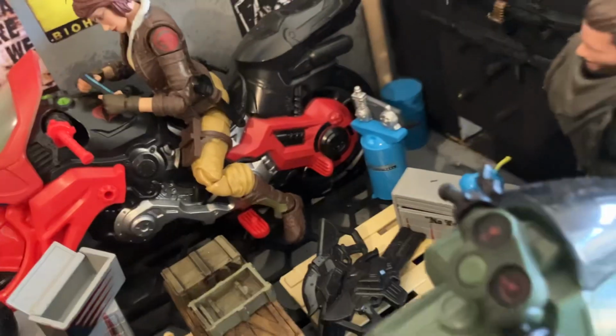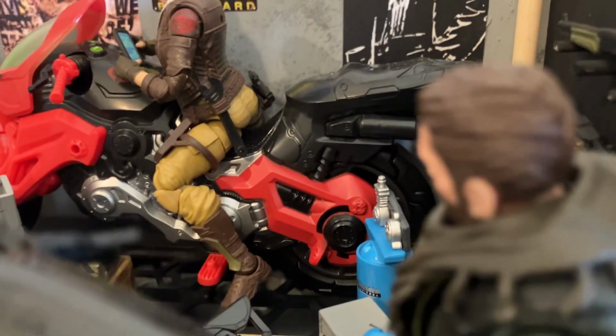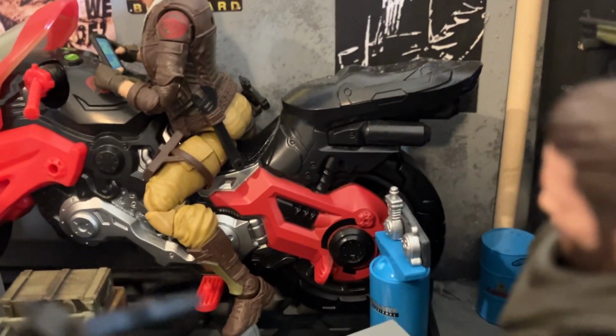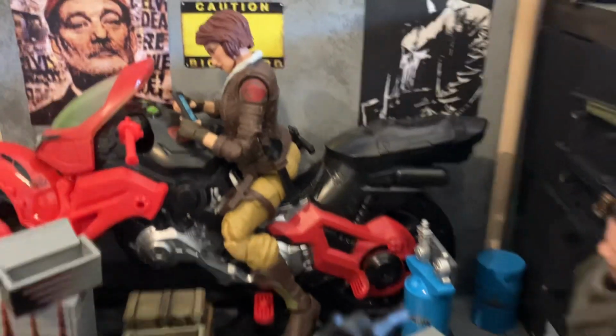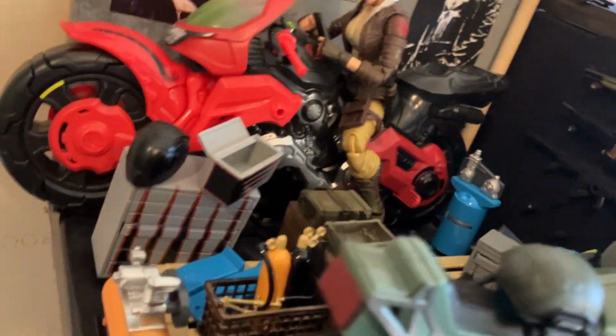Then we got my favorite over here. We got Breaker, who is seriously just here to get the wrench. He's been here to get that wrench for about 20 minutes. He really needs a wrench to work on his bike, but keeps forgetting what he's there for. Anyways, that's what's going on in the maintenance bay, and no witnesses, no reports to be written.